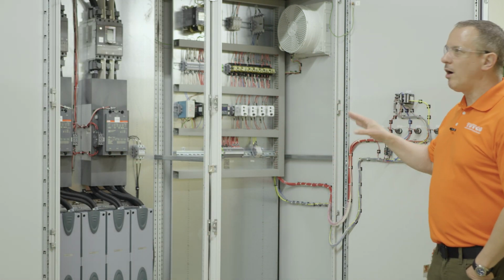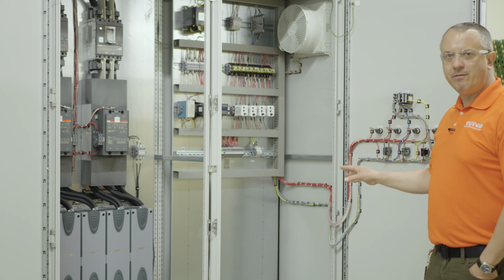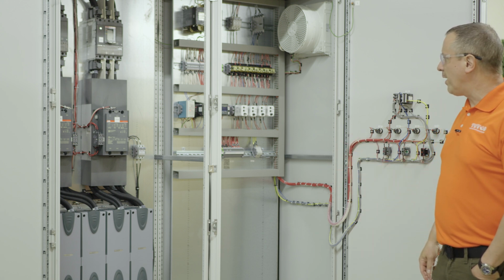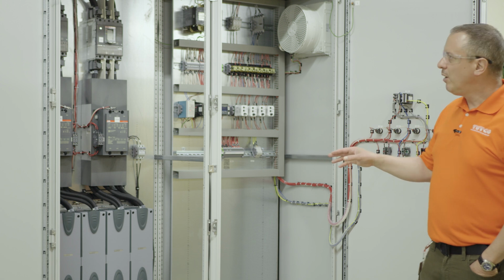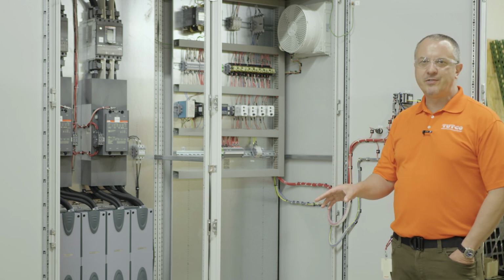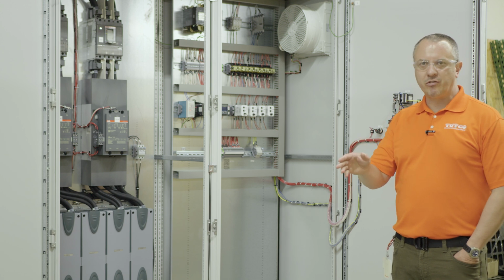What you're looking at here are two of the four bays of a 1600 amp, 480 volt, three-phase control panel, top of the line components from ABB and Eurotherm. We make this right here in beautiful Asheville, North Carolina, test it here, and then ship it directly to the customer.